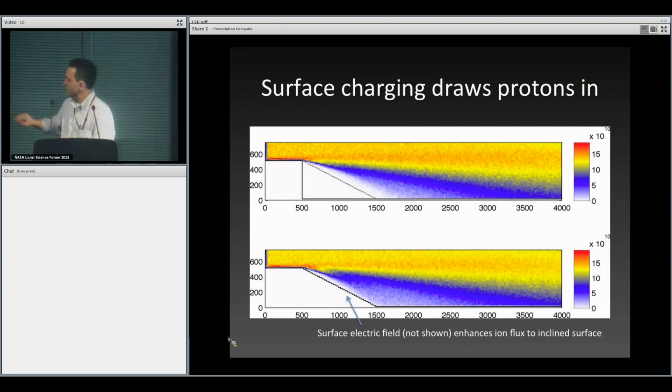And you notice when we have an incline, the protons actually tend to curve in a little bit sooner than if we don't have the incline. And this is because the surface charging develops an electric field, and that pulls in the ions more quickly. So this is also something we can try to add to the theory.